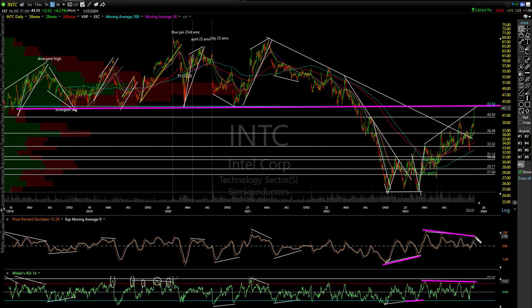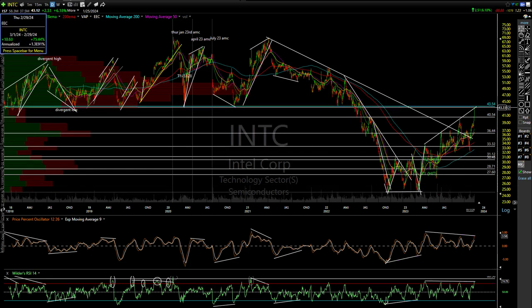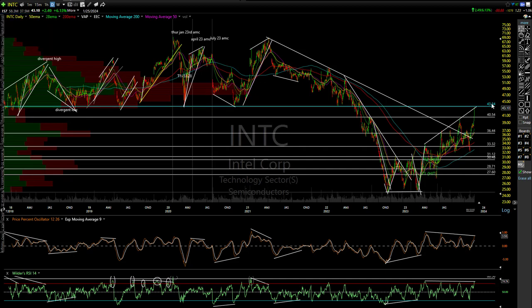You've come full circle with negative divergence at support. Yes, blah, blah, blah. I know they're one of the big beneficiaries of Biden's big CHIP Act that they passed. I understand that. But again, ask yourself how much of the 75% rally so far this year has priced that in. So there it is. Take it, don't take it.